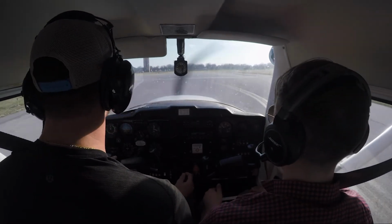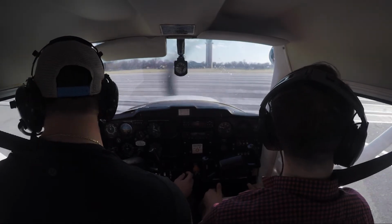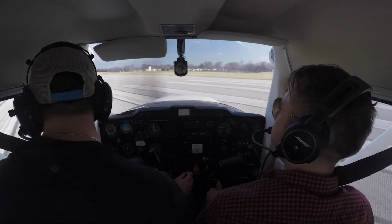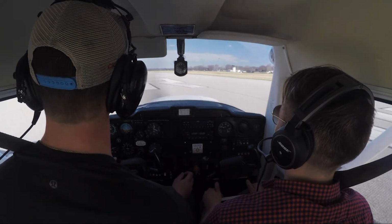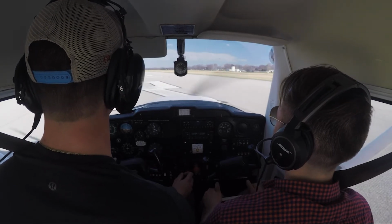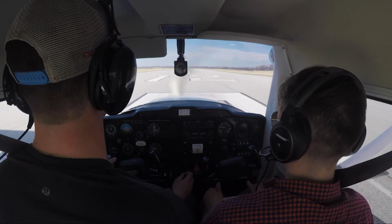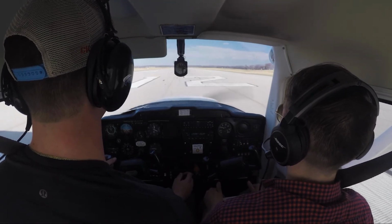All right, line up on those center lines. Winds are pretty much straight down the runway. Ooh, I didn't take much of the runway up. Bad entry. That's all right, we've got plenty. Line up on that center line. There you go. Perfect.